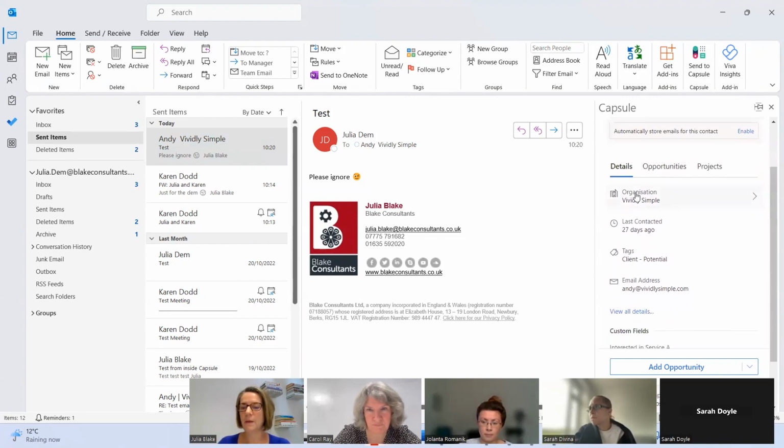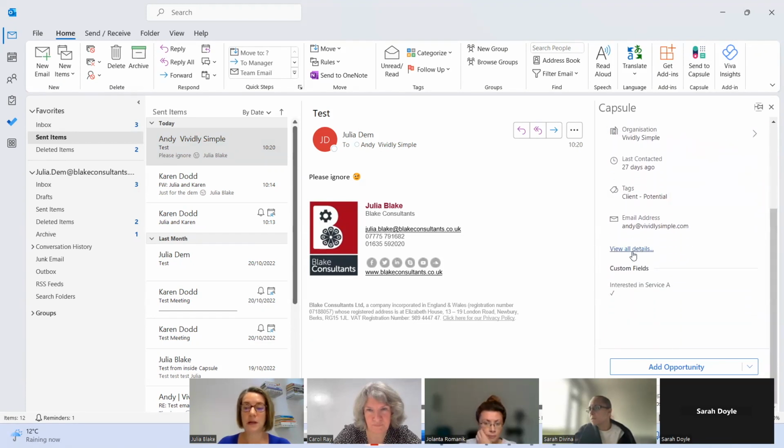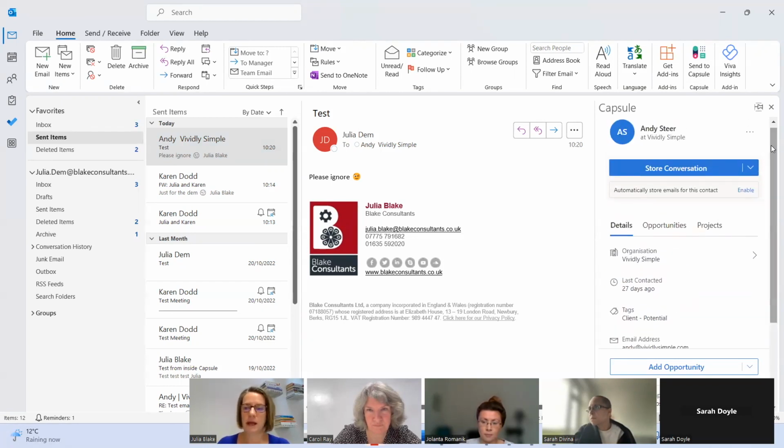We can see some details about the person, and we can even click on view all details. And if Andy wasn't already in Capsule, then we can easily add him to Capsule. So the beauty of this is that the entire thread is stored, whereas when you use the Dropbox, only the emails you send are uploaded to Capsule. With this integration, and it's similar with the Gmail integration, the entire thread is stored. So if Andy replies to me, then his reply is also captured on the system.